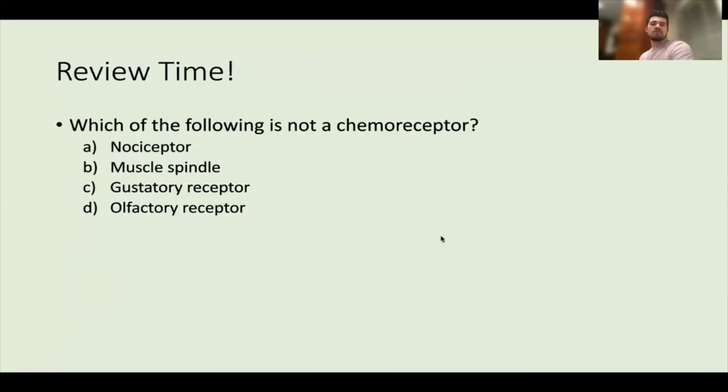Okay, perfect time for a review question. So which of the following is not a chemoreceptor? So take no more than a minute, think about it. Pause the video because I will reveal the answer and go over it in about 5 seconds. Okay, which of the following is not a chemoreceptor? So we have A, nociceptor, B, muscle spindle, C, gustatory receptor, or D, olfactory receptor.